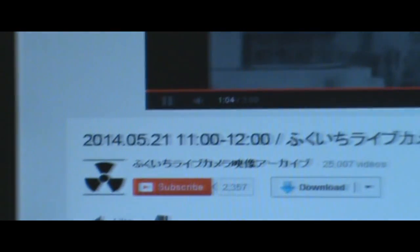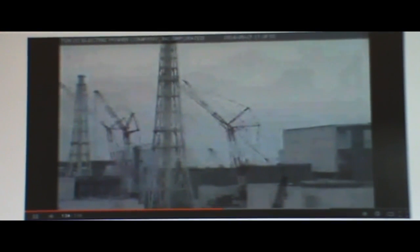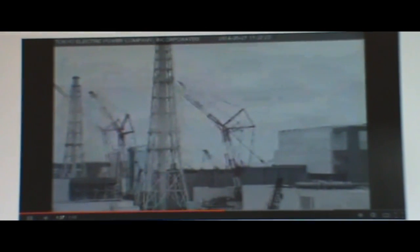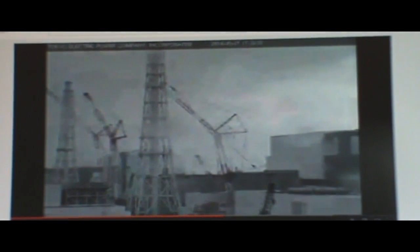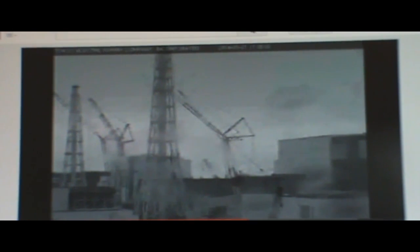That was yesterday. This is today, 5:21, from 11 to 12 o'clock. There's this constant precipitation. It's a very low fog, really, and it's so thick that it turns into water right there, with rain droplets pelting the camera.